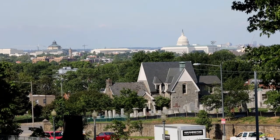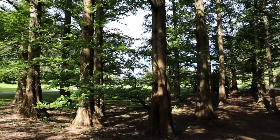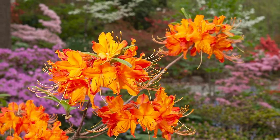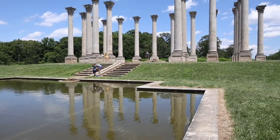Located in Northeast Washington, D.C., the National Arboretum's 446 acres of pristine green space are home to more than 20 gardens and collections, such as the National Bonsai and Penjing Museum and the Azalea Collections, as well as iconic landmarks like the National Capitol Columns.